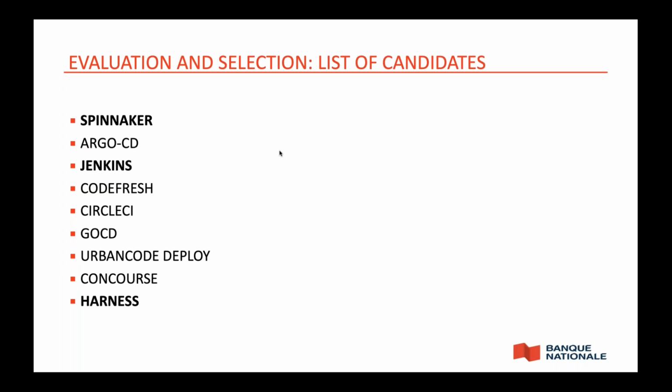So Spinnaker came first because it was a tool we knew. We were using it for small projects, and we added some other tools. We were not completely satisfied with Spinnaker also, so we added a few other tools. And as you can see, Harness was at the bottom of our selection because we didn't know about it. We found it during our research, and we added Harness, and we started our selection.